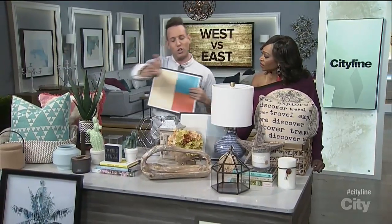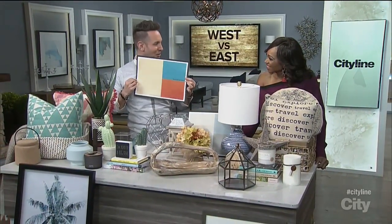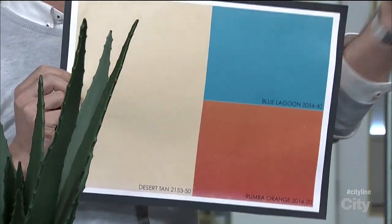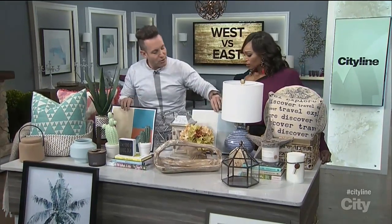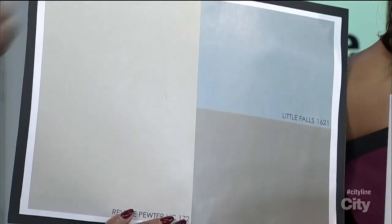So let's start off with color. Now, this side is going to be West Coast, your side is going to be East Coast, and you might say to me, why are you holding this up after you just said that it was all very neutral? Because it depends where on the West Coast you are. As you go more south, you're going to get warmer tones as the climate becomes warmer as well. So you're going to have little pops of color there, where on your side, Trace, we have the East Coast here. And it's subtle.